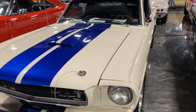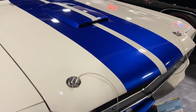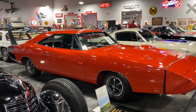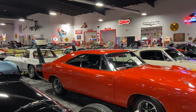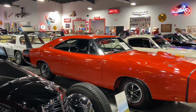This is the GT350 with sexy blue stripes all down the middle. This is so cool. Look at that orange, right? And the spoiler is reaching for the sky, man. That's huge. The reason that spoiler is that big is because when they designed it, they wanted to put a spoiler on it, but they had to lift the spoiler up so they could open the trunk. That's the only reason. Oh, right.